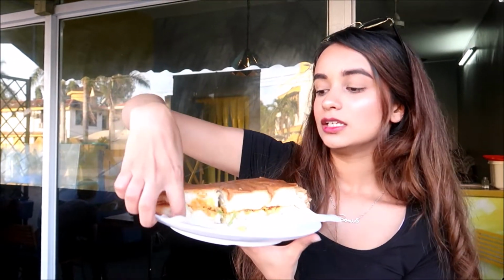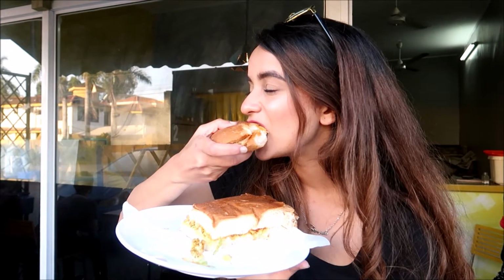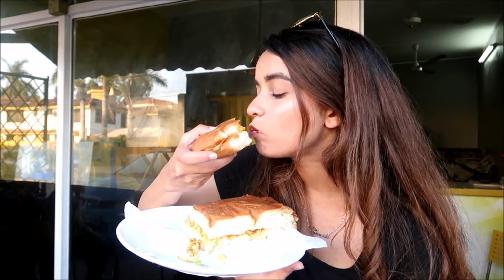So last but not least, I want to try the sub, obviously, guys. It looks so tempting and so yummy. So this is the Mexican sub. It tastes exactly like the shawarma, just in a bread. So it's really good as well. It's also a must try, guys.